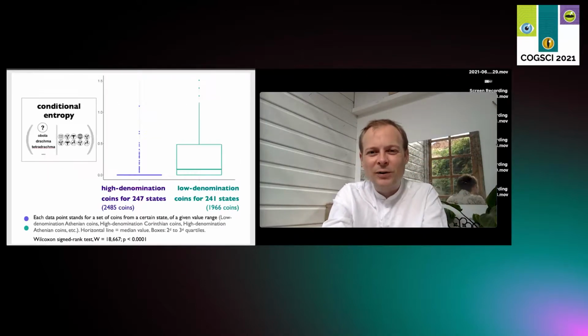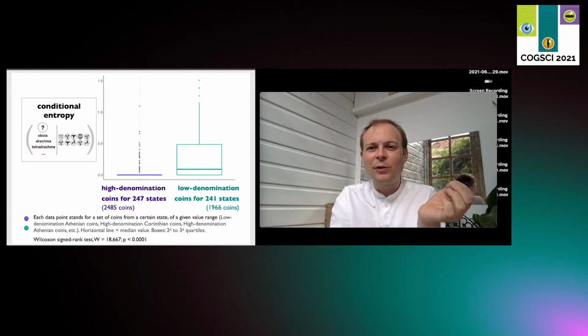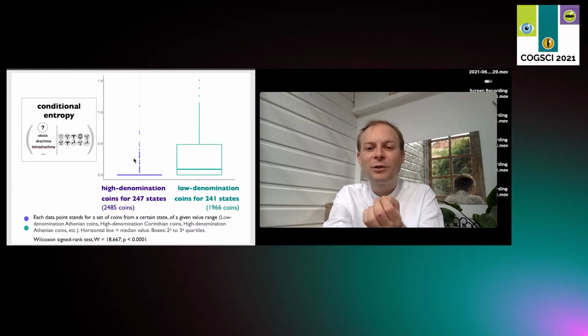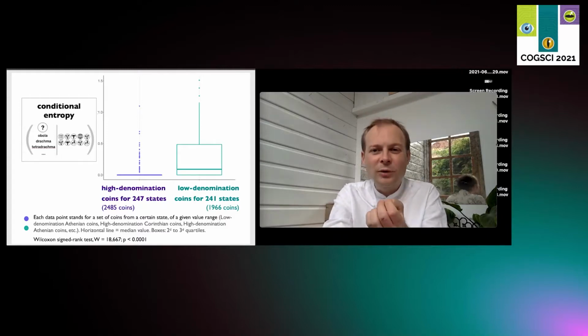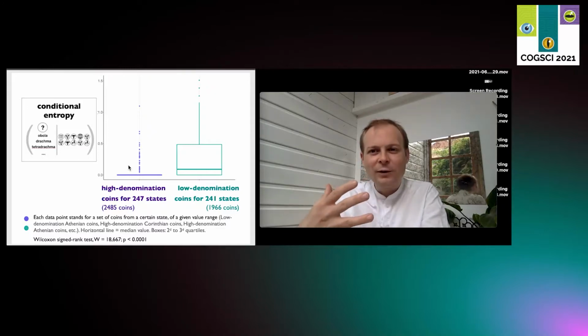So now I'm going to plot this conditional entropy for several different classes of coins. Each one of these data points stands for one half of the currency of a certain city. So on the left-hand side, we have the high denomination coins, and the low denominations on the right. So this could be, for instance, the high denomination Corinthian coins, and this could be the low denomination Corinthian coins, or this could be the low denomination Athenian coins, etc. Conditional entropy is lower for high denomination coins. So the images on the coins carry more information concerning the value of the coins when that value is high. This is the principle we wanted to show.